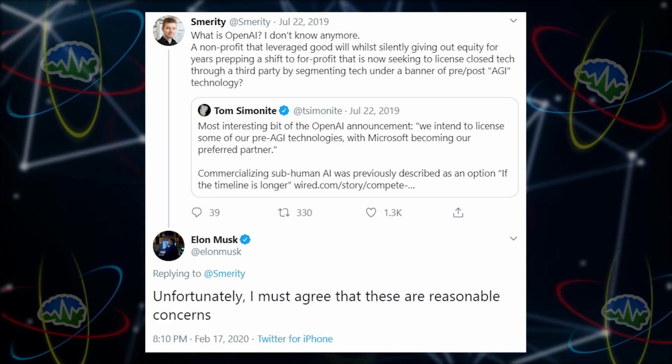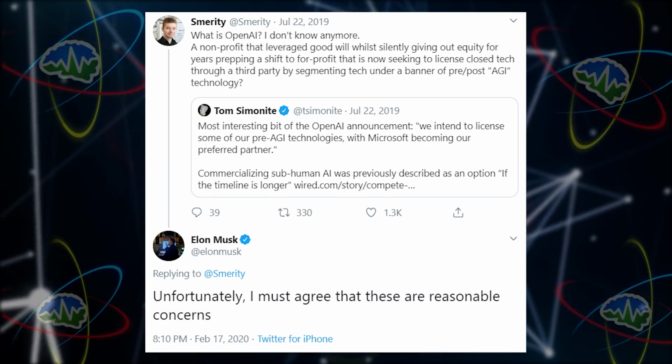Right. So to uncompress that, basically he's saying, is OpenAI open anymore? If they're taking a lot of the stuff that they worked on and now making it a for-profit company by shifting all of this stuff to a third party, are they even OpenAI anymore? And Elon said, "Unfortunately, I must agree that these are reasonable concerns." So, I mean, that's a little scary that the thing that Elon created could be kind of going in a direction he didn't want it to go in.